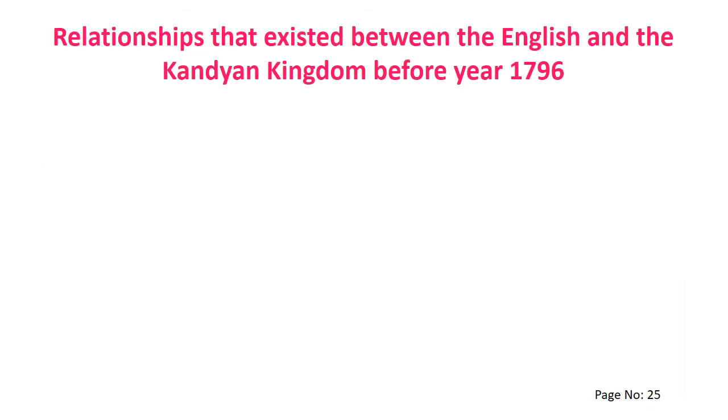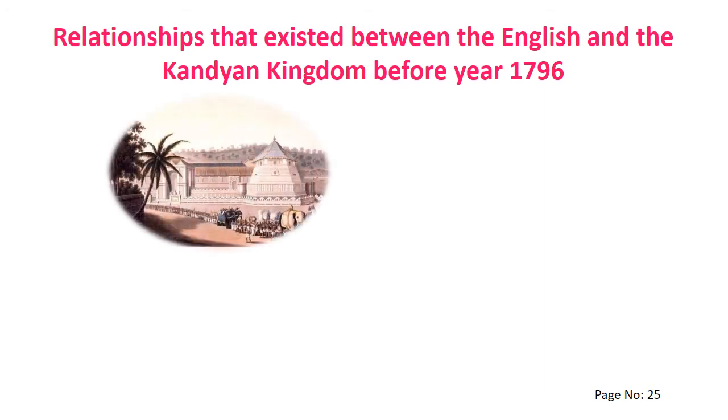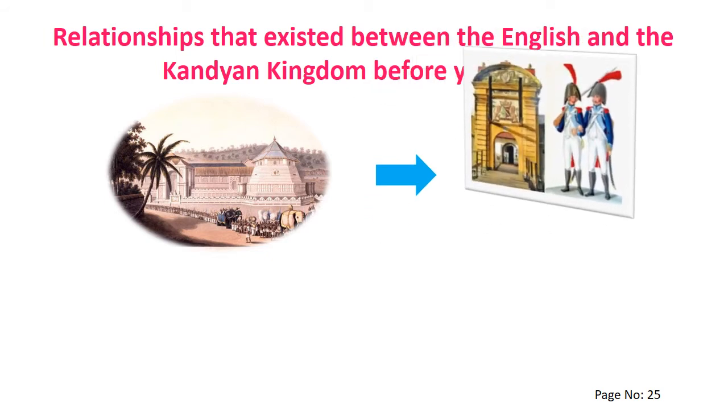Now let's see the relationships that existed between the English and the Kandyan Kingdom before the year 1796. When the British arrived in Asia, the coastal areas of Sri Lanka were under the rule of the Dutch. The Kandyan Kingdom existed as a separate and independent state. There were controversies between the Dutch and the Kandyan kings.